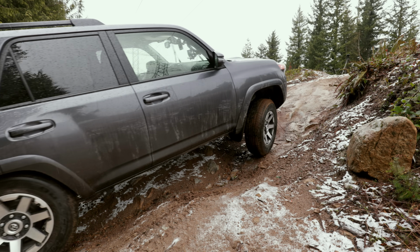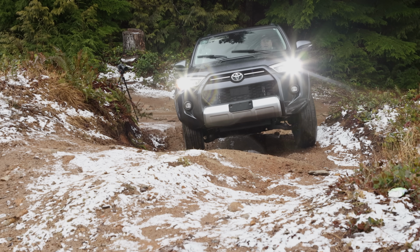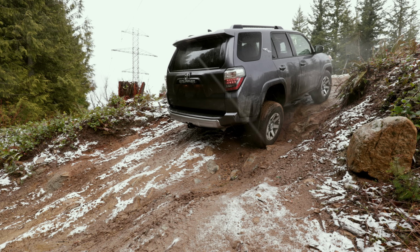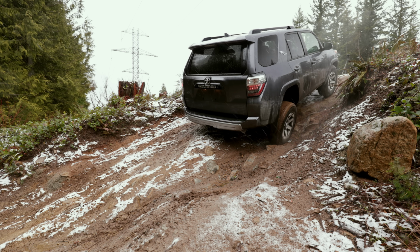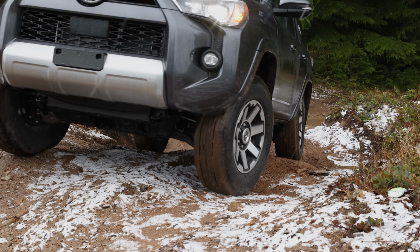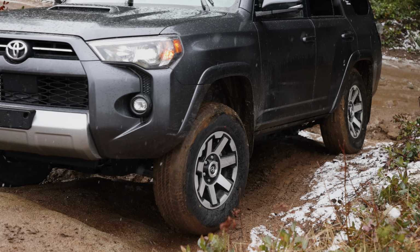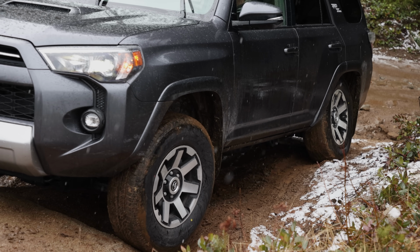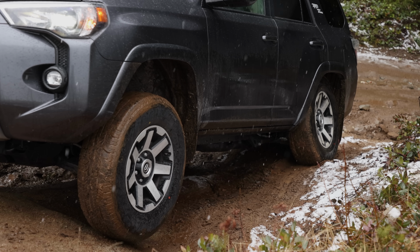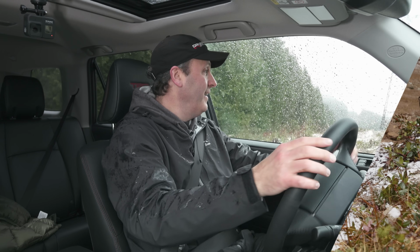It's important to note this obstacle was conquered with just 4 Low and A-Trac enabled, which is standard equipment on all 4-wheel drive 4Runners. Whenever you engage 4-wheel drive on a 4Runner, that locks the center differential, which splits power 50-50 front to back. A-Trac then manages the available power by applying brakes to individual wheels that lose traction. You can see it in action in this slow motion view. Every time that wheel stops, power is getting shuttled to the opposite wheel.